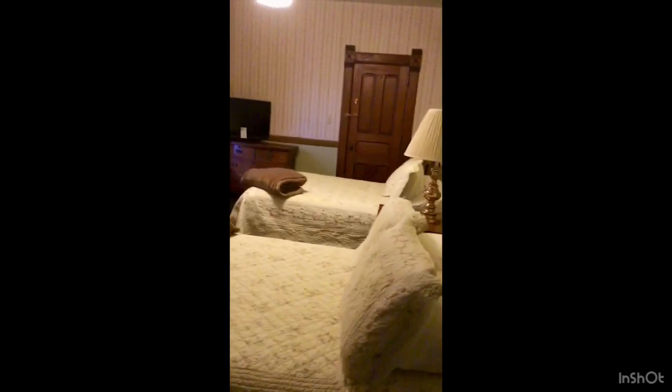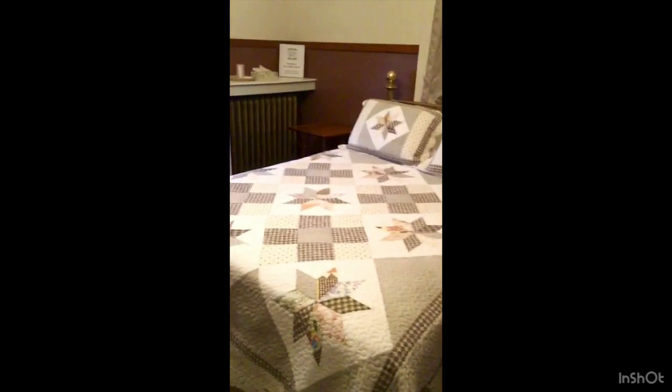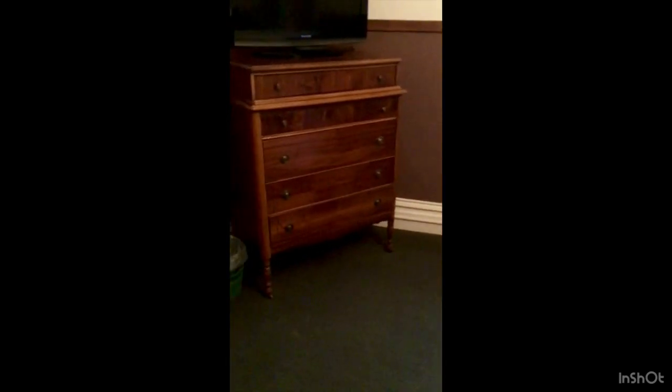So they do have double beds in here. Oh my goodness, I can't get it to focus. Slow battery, didn't want to focus. Come on. Nope, it's not going to do it. There it goes. Look at that dresser, or chest of drawers, I guess. This is a vanity. I had one of these years ago. Of course, it has a claw foot too.